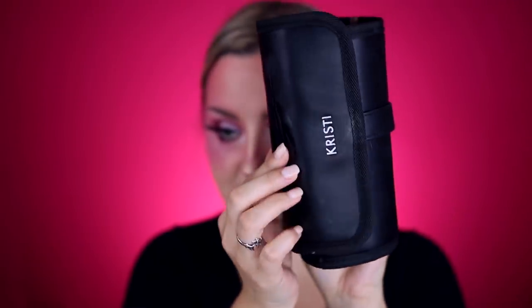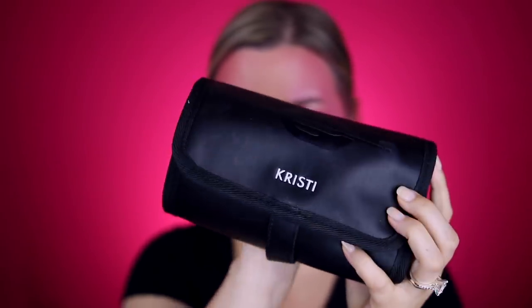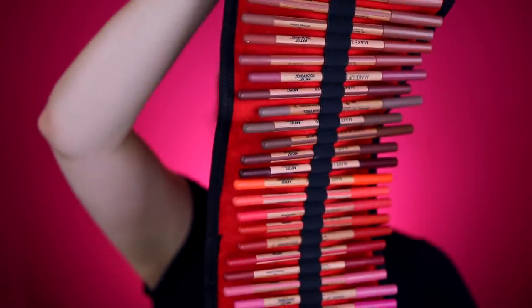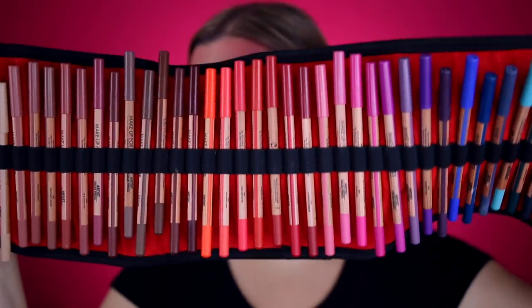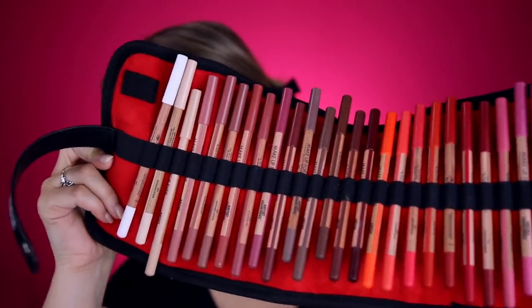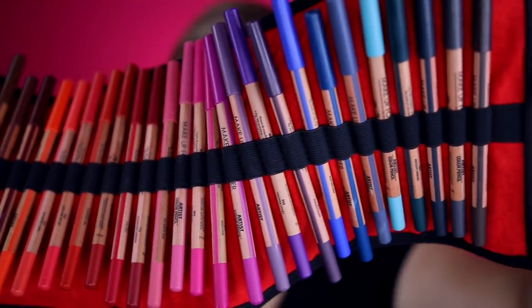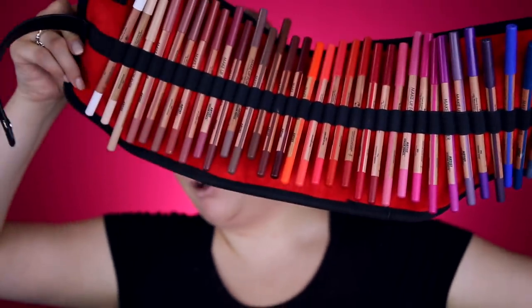So Makeup Forever sent over these Artist Color pencils, and they sent it over in this little custom case, which I thought was so cute. Look at this. All of these are real colored pencils, but they're multi-use for the face. So they look like a real colored pencil, but you can see they're rainbow colored. They come in every color except for yellow, which I was a little like, oh, come on. They are so neat and they're multi-use. You can use them as lip liners, eyeliners, freckles. You can use them for anything.